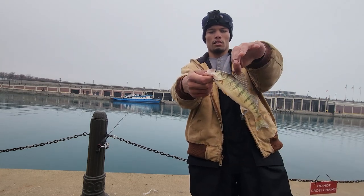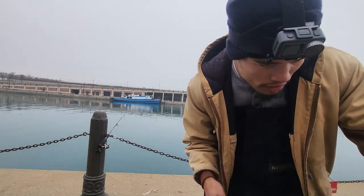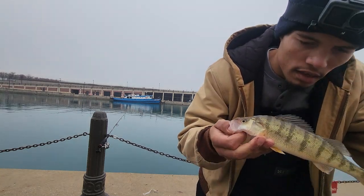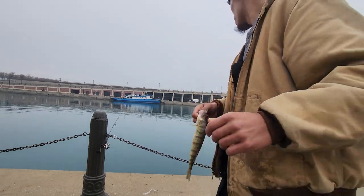Another little one. Probably gonna be the last one I keep. I'm really trying to see if there's one in here that I can throw back. That's looking a little bigger than some of the ones I have. We'll see.